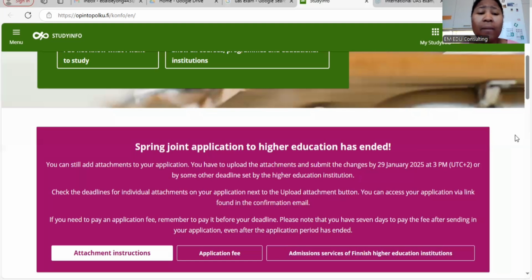The other thing I want to talk about is paying your application fee. And I think it's written here as well. Remember, it is not that you're supposed to pay your application fee 7 days after the deadline of the application. No, it is 7 days after you submit your application. Take for example, if I apply during the first week of the application period, then 7 days after my application form was submitted, I'm supposed to pay my application fee. If not, my application will be cancelled. They are not going to process it.